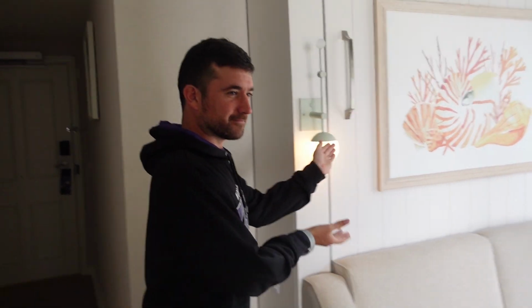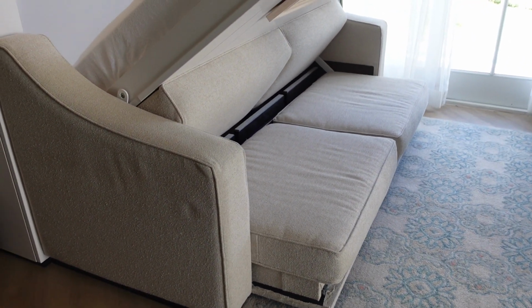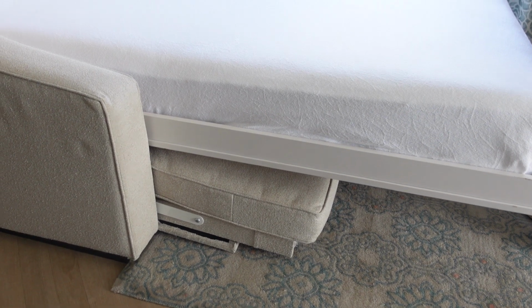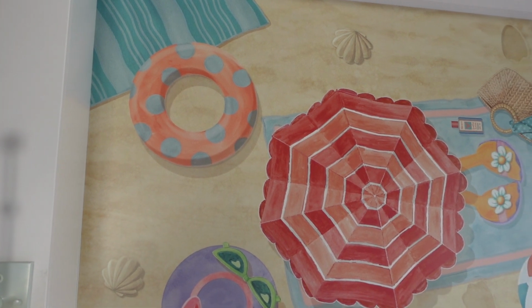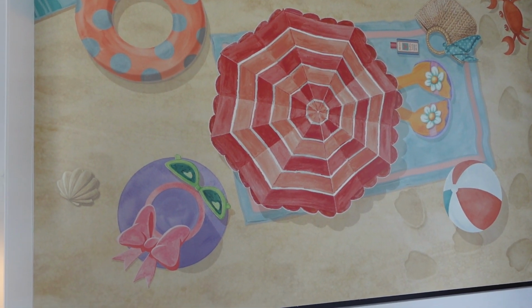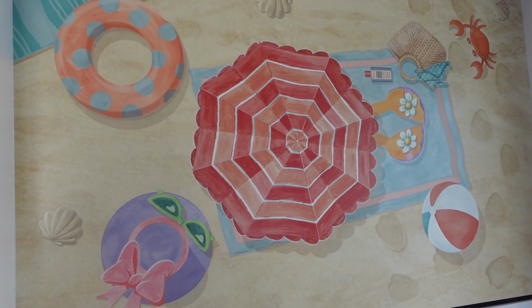Okay, so I have my lovely assistant here helping me show you how to bring down the bed. The whole bed comes down, kind of folds the couch in, so you can't really keep anything on that couch. And you get a lovely second bed with such a cute little picture frame thing, artwork. Art. It's a work of art. Love the beach theming.